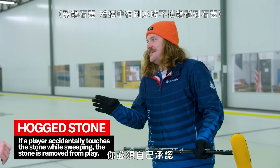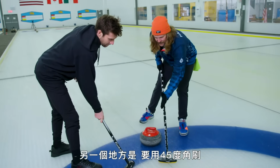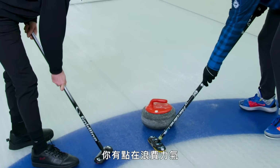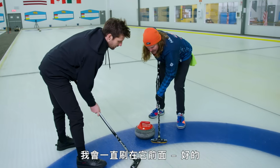Okay. If you touch the rock, it is your job to call it. Yeah, I learned that. It's very much an honor system. Okay. Gentleman's game, yeah. The other thing is 45 degrees rather than directly across in front of it. Okay, like that. Yeah, because when you sweep directly like this, you kind of waste energy because I'm past the running surface. But when I go like this, I'm always in front of it.